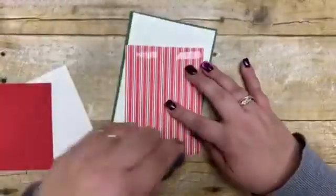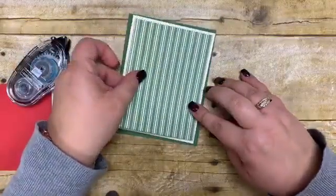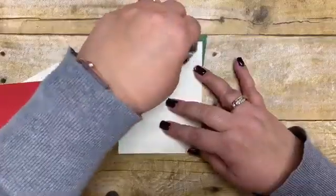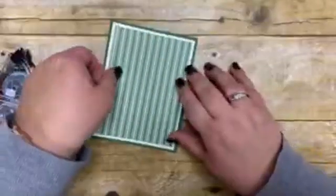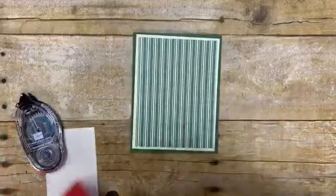Since there was so much coloring involved in this card, I chose not to add a whole lot of embellishments to it. I mean, I do have ribbon on it. You can see here I do have some ribbon added. But I really didn't go overboard on embellishments on any of these cards, just because I wanted it to be more about the stamp set. And then I have two pieces of cardstock.